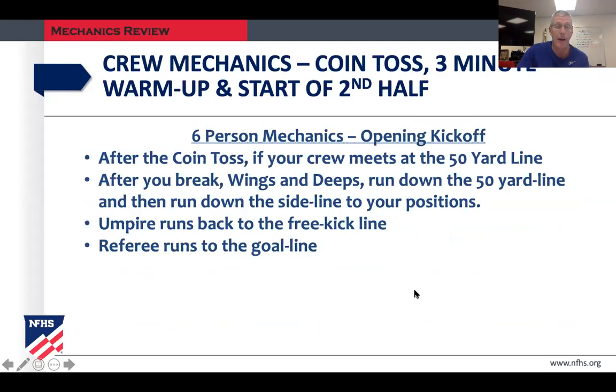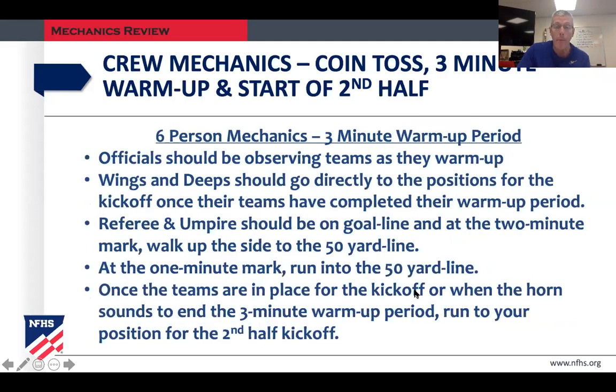So we want to make sure we do that. The umpire is going to back up, and then the 3-minute warm-up period. All the officials just need to go to their normal spots. The wings and deeps would go there. We're going to know what's going on. And then the referee and the umpire, we're going to do the same thing that we do on the kickoff. At the 2-minute mark, we're going to be on the goal line. We're going to walk down to the 50-yard line. Then we get to the 50-yard line at the 1-minute mark. We're going to jog into the middle of the field. We're going to just confirm which direction we're going.